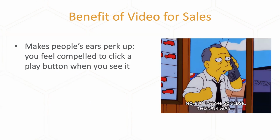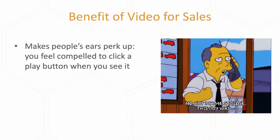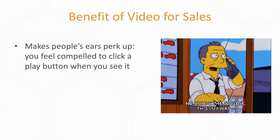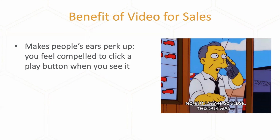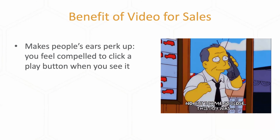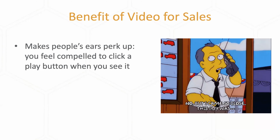Because when you see that play button on a video, you feel compelled to play it and you feel compelled to click on it. If you're just sitting there and seeing something over and over again, well, you've seen it once, it goes in one ear and out the other. But it's like putting an unwrapped gift in front of somebody. Pretty soon they're going to start to wonder, what is this? And can I open it? And is this going to be good for me?